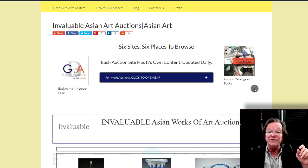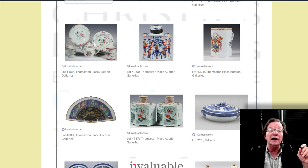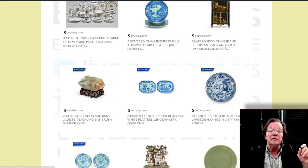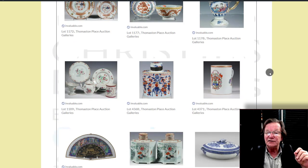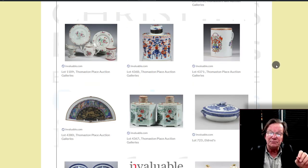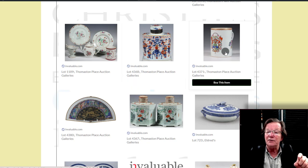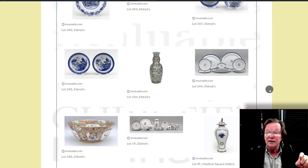And now for Invaluable, what's been going on over here? Let me see here. I think I've got more of it lined up on this side. We already did Invaluable. No, we did Live Auction News. This is Invaluable. Sorry. Nice Famille Rose pieces on here. Thomaston Place in Maine has a sale coming up shortly with some very nice China trade items in it. And also things like this Kangxi teaware, this armorial pot, a very nice framed lacquered fan with Famille Rose decorated figures on it. Some good items, all right?